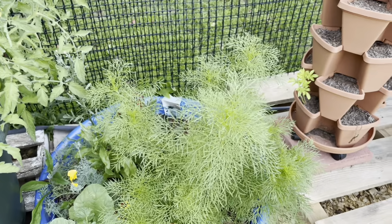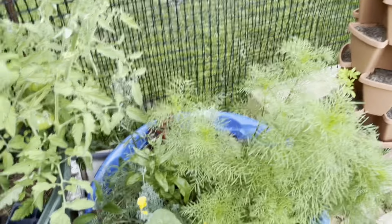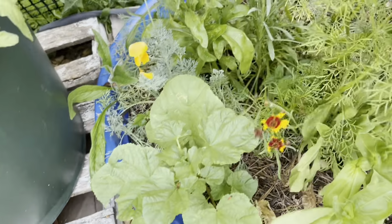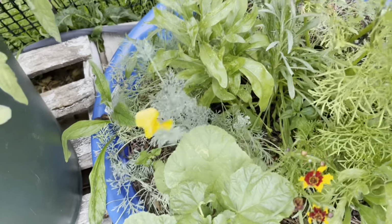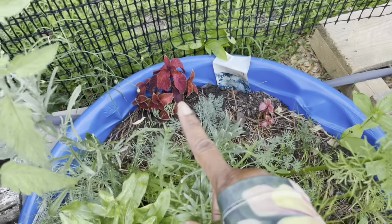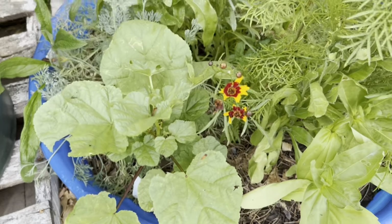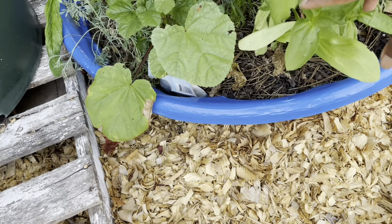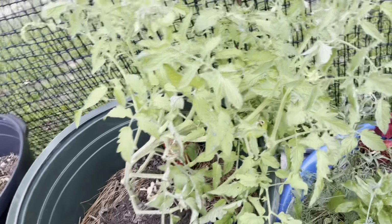I have a hodgepodge of wildflowers and milkweed. I just threw every little bit of leftover seeds that I had into this kiddie pool. Some zinnias. I think that's called coleus. I don't know what this is, but I have that identifier thing on my iPhone and we'll figure it out. But that's that.